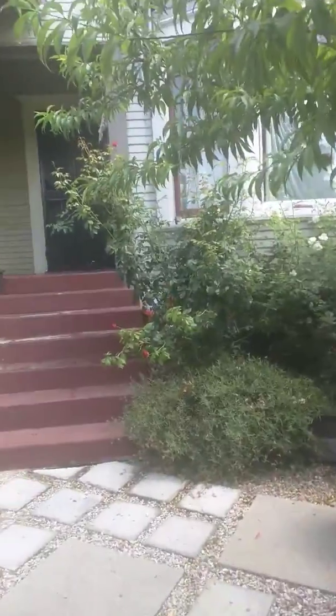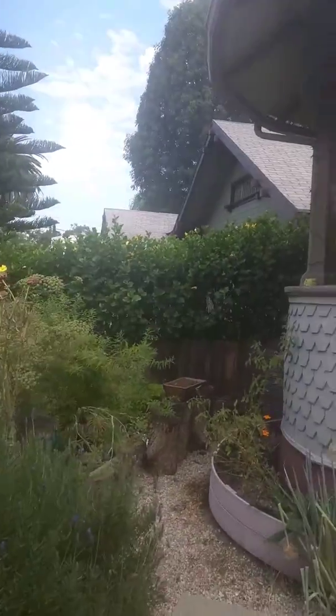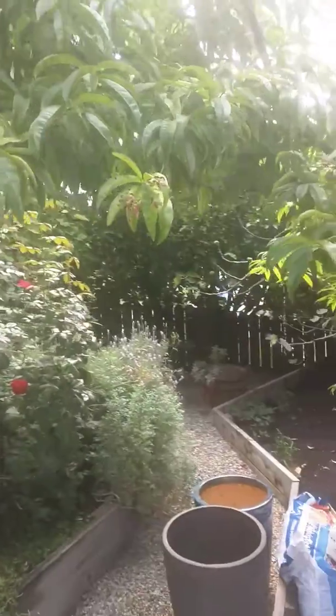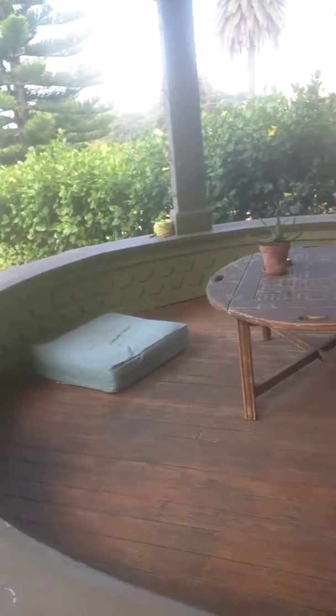So this is an Edwardian house. A beautiful garden outside. You have a nice covered porch, rose bushes, fig tree, orange tree. So I've been reading and doing my work. Let me go inside. They're currently watching their two friends' pit bulls that are very sweet.